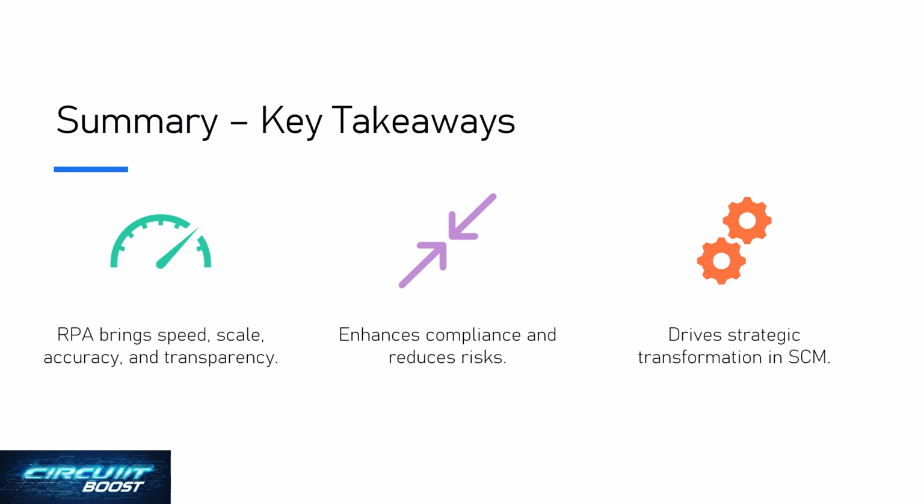To sum up, RPA in supply chain management is not just about automation, it's about transformation. From improving operational speed and reducing human errors to enhancing visibility and ensuring compliance, RPA is helping businesses gain a competitive edge. If you're in supply chain operations and haven't explored RPA yet, now's the time.